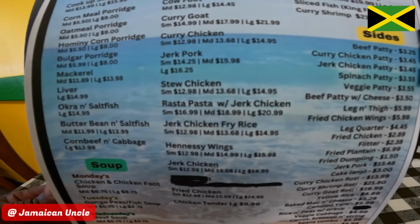And this is the soup. You see it? We're gonna have some right now. Let me tell you how it is. Alright? So, let's see. The back now.